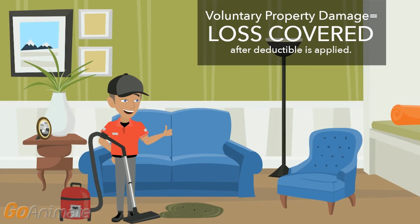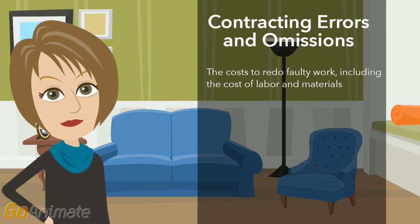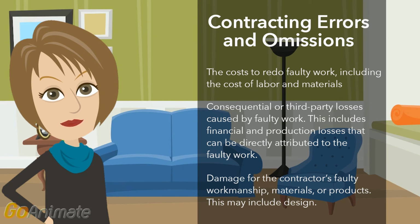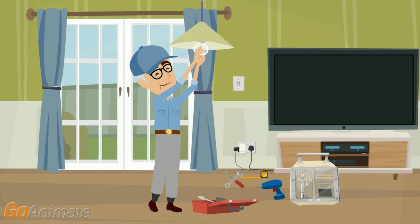Another good coverage option is contracting errors and omissions. This covers the costs to redo faulty work, including the cost of labor and materials, consequential or third-party losses caused by faulty work, and this includes financial and production losses that can be directly attributed to the faulty work, and damage for the contractor's faulty workmanship, materials, or products. This may include design.